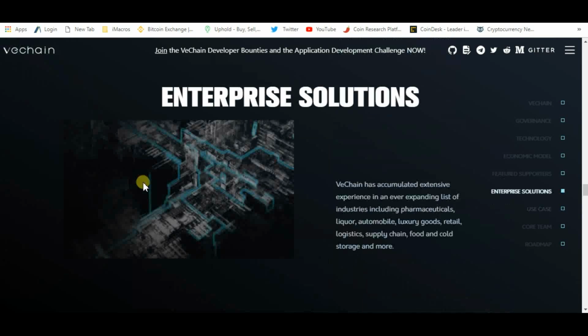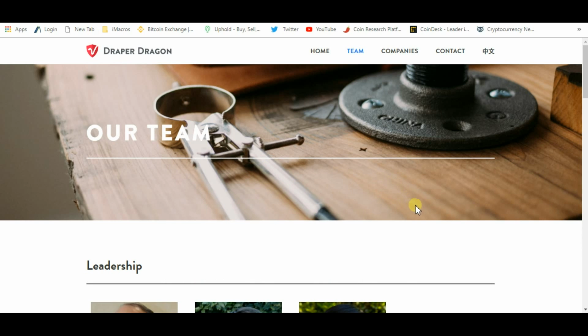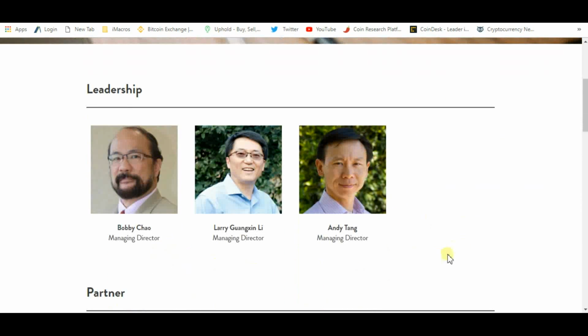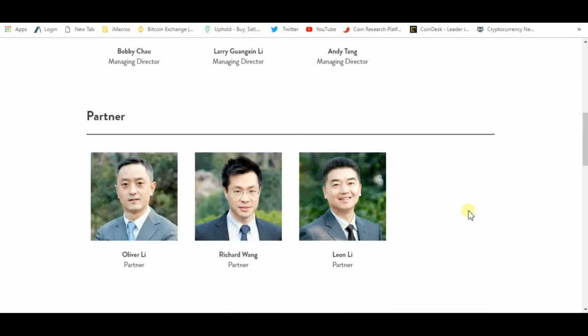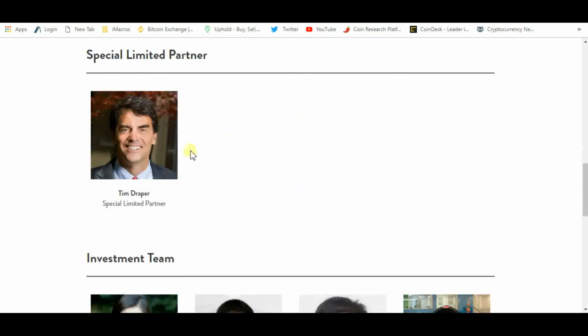And so I went to look at their investors, and I saw these: Finbushi Capital, Briar Capital, Future Cap, Draper Dragon. Draper Dragon immediately caught my attention, so I looked it up. And here's Draper Dragon, our team. And these are a bunch of guys who look like they're Asian and from over in that part of the world. And then I kept going until I found special limited partner Tim Draper.